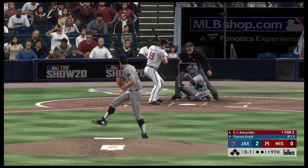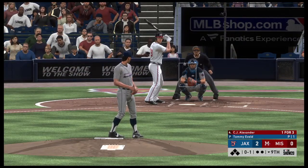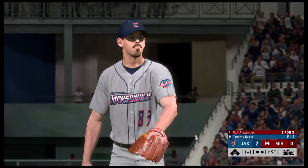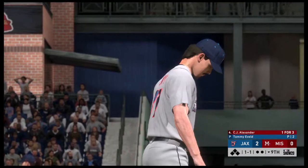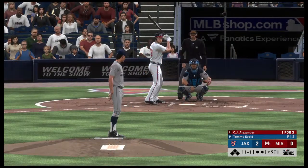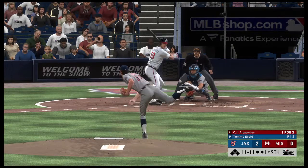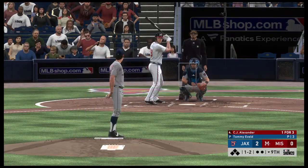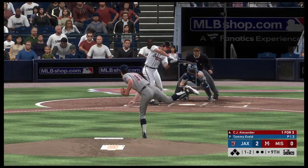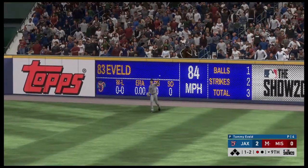Here comes the first pitch. Took a little off, and it's in for a called strike 1. Here's the pitch. And that misses, 1-1. Keeping it down here as it's to 1-2. Pulls this one into the air out into right field. Right fielder is on the run. He gets to it and makes the catch for the first out.